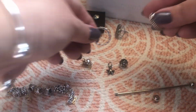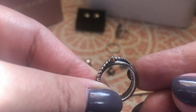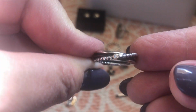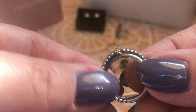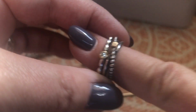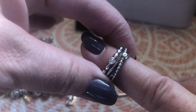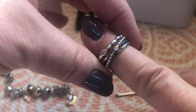And the other one I have is an oxidized ring. I've seen this on Rue La La lately. It doesn't look like much from the top, but from the side, you can see that the entire setting is 14 karat gold. So sometimes I like to wear these stacked, and it does make a nice stack look for you.